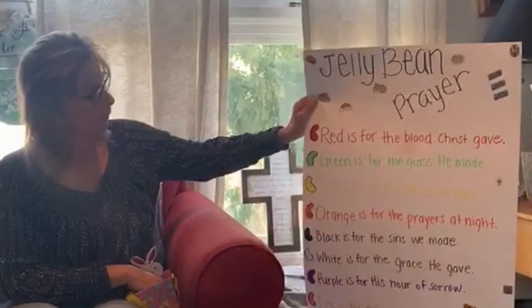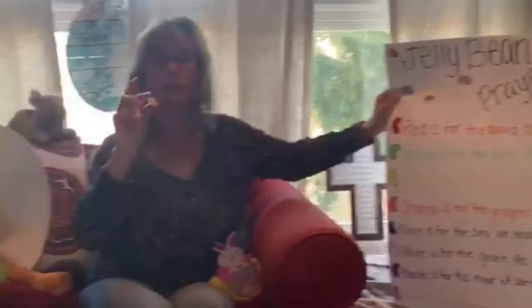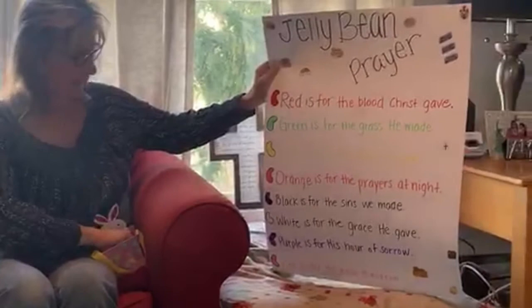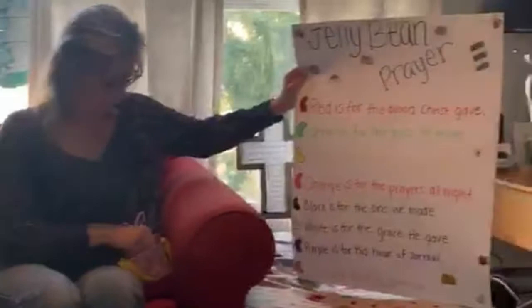Jelly bean prayer. Red is for the blood Christ gave. There's a red jelly bean. Green is for the grass he made. Yellow is for the sun so bright. Today's a beautiful day. Orange is for the prayers at night. Black is for the sins we made. White is for the grace he gave. Purple is for his hour of sorrow.